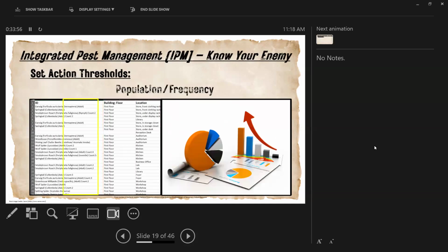And also population and frequency. That means how many of these are we seeing? How often are we seeing them? Are we seeing them all the time, or just at certain times of year? If you're finding one or two individuals, even in a collection space, but you found them once and never again, you can determine that maybe this is a historic infestation, or some bugs did get in here, but there weren't enough of them to sustain a population and create an infestation. So that's why we also look at the count. We keep track of the numbers that we're finding and are able to extrapolate that into larger population information.